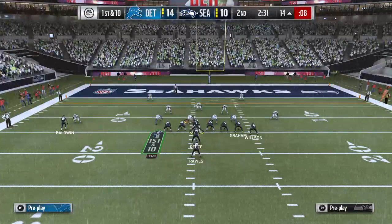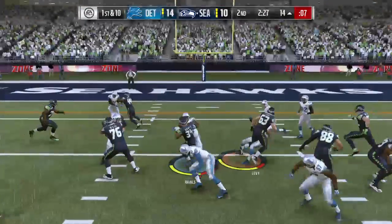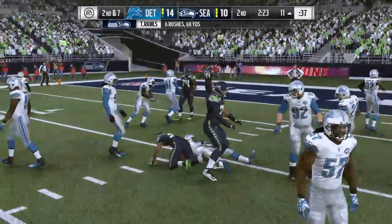They come out here in the eye. They stay on the ground. Rawls again. And he'll be taken down here at about the 11. A gain of 3, second down.